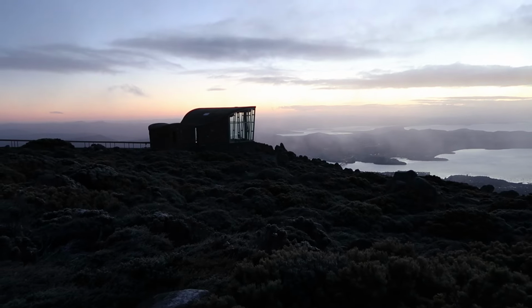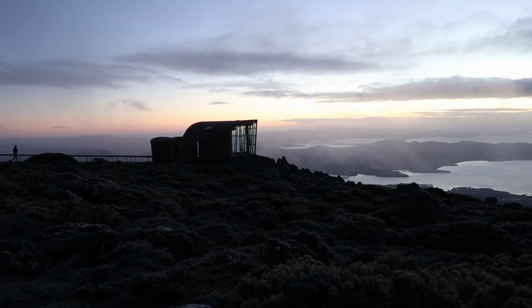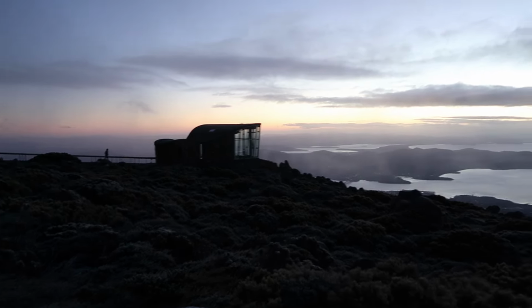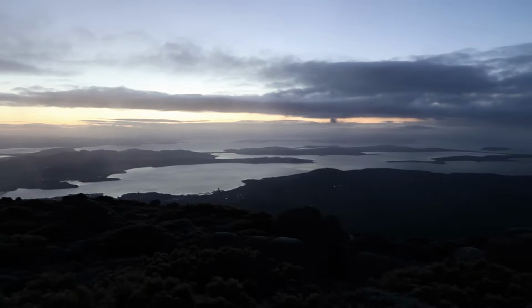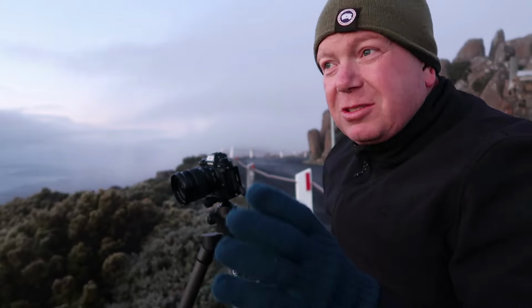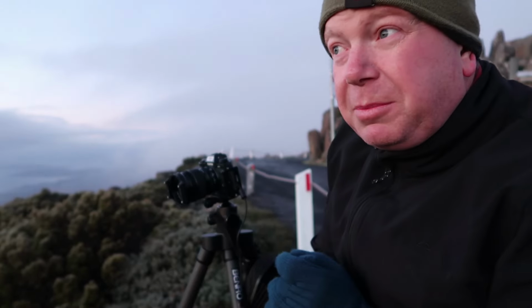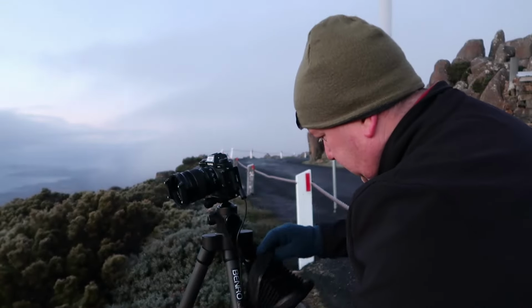some amazing color coming. I just love how the clouds are rolling on through. Ah, how good's this? How good is this? The clouds are rolling through, the sun's coming up. There's like this really airy mist. It's amazing. So I got my Lee filters, and I'm gonna put something on just to settle the sky down.